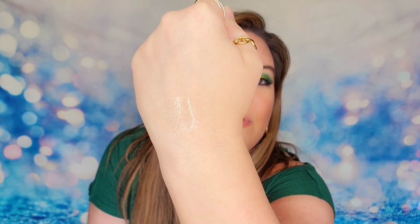So this is what this one looks like. Oh, that sparkle is so pretty. In the sunlight, it is just super sparkly and gorgeous, but the scent is amazing. Oh my gosh, this is bubblegum. It smells exactly like bubblegum to me, but it's very beautiful.